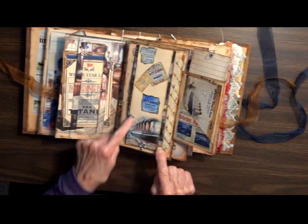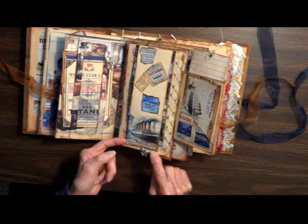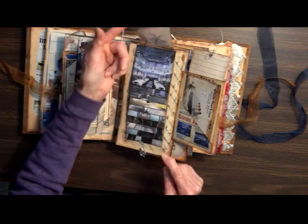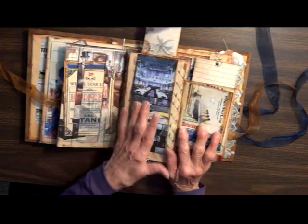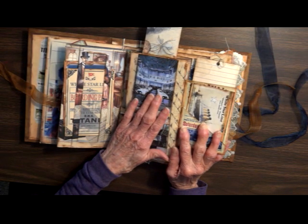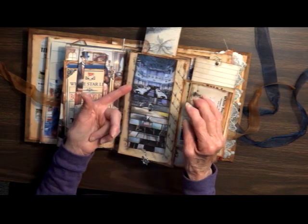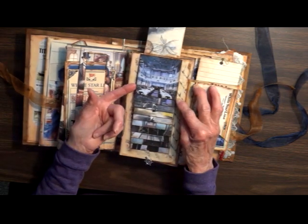And here we have a big belly bin. I've got a little ship wheel here. You just turn it, opens up, and I've made a waterfall. These are authentic pictures that I pulled off the internet of before the boarding. They took pictures of the inside of the great ship.